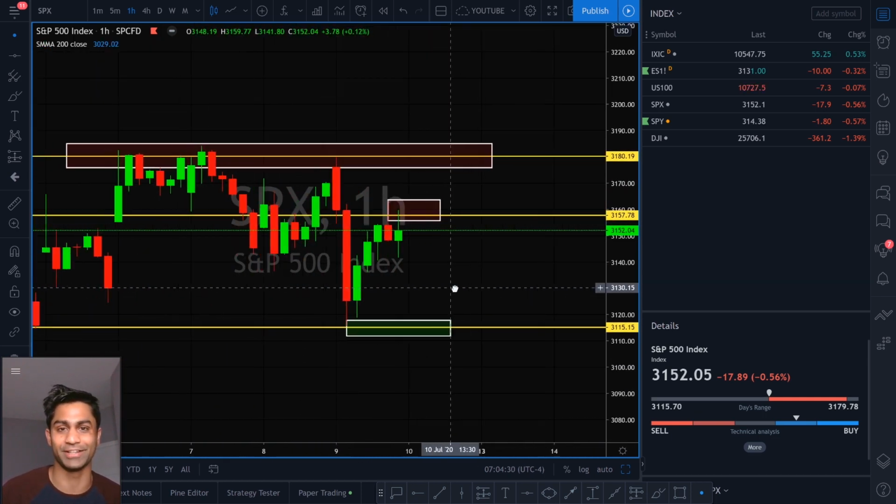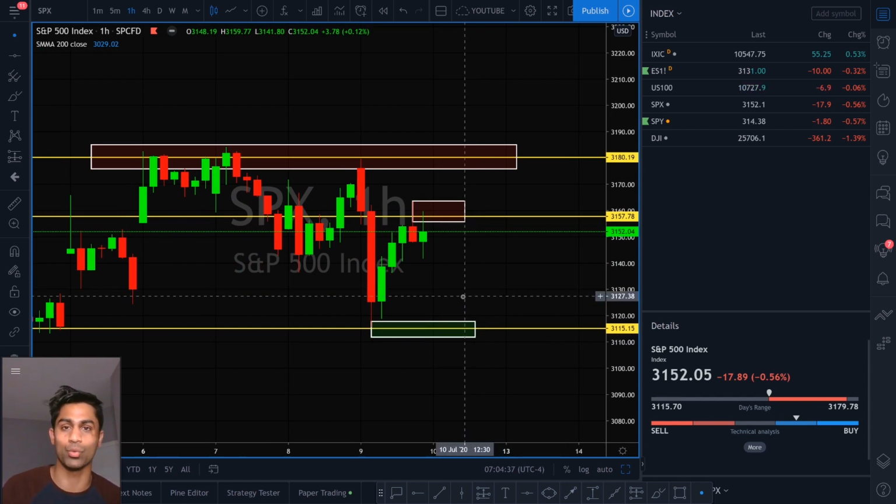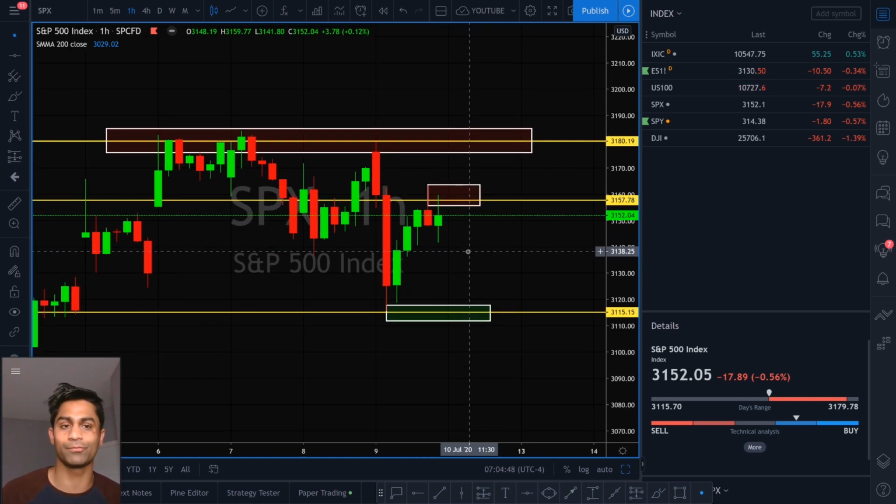So I was just wishing that the pattern would close above 3155, but that just didn't happen, and we closed at 3152, essentially pulling back towards the end of the day. And we did gap up, or we did break above the 3155, but the bears came in and pushed us back down to 3150.